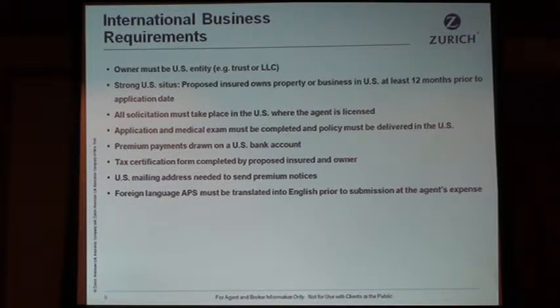What about a corporate executive? Corporate executive that does what? Living here. He's in a corporation. But he's a foreign national, but he's living in America. As long as he complies with that, it's okay. So he's got to own part of the business, or he's got to own some real estate.